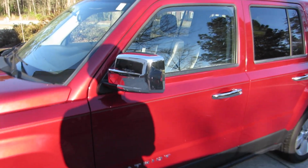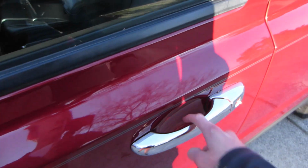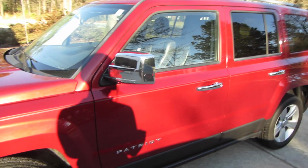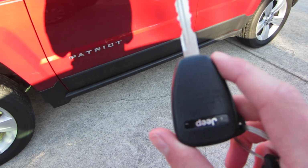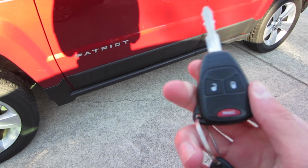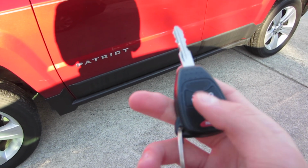As you can see, the previous owner put on these absolutely horrendous chrome mirror caps and door handles. It's definitely not my cup of tea, but it's to my brother's discretion whether he wants to take them off or not. So looking at your key, it's the typical very old Chrysler key. It's not horrible. It feels pretty sturdy. It's just not their new design. Lock, unlock, and panic. Let's go ahead and step inside.